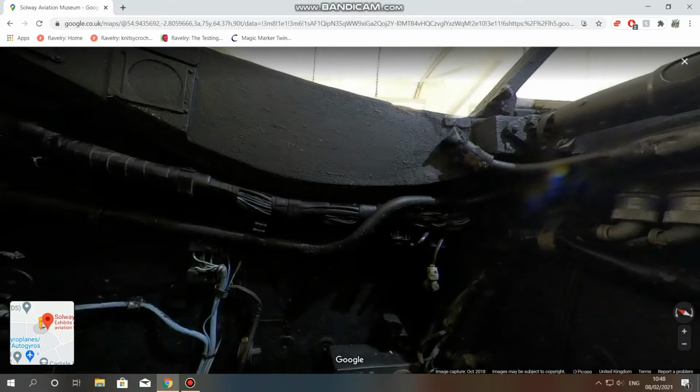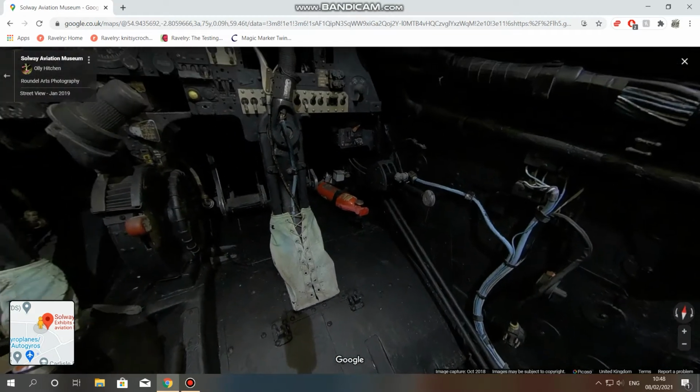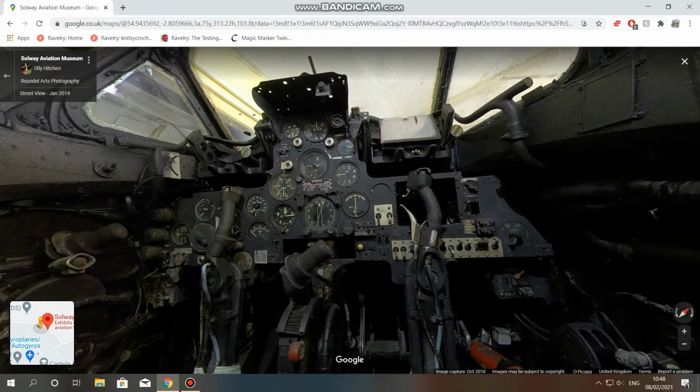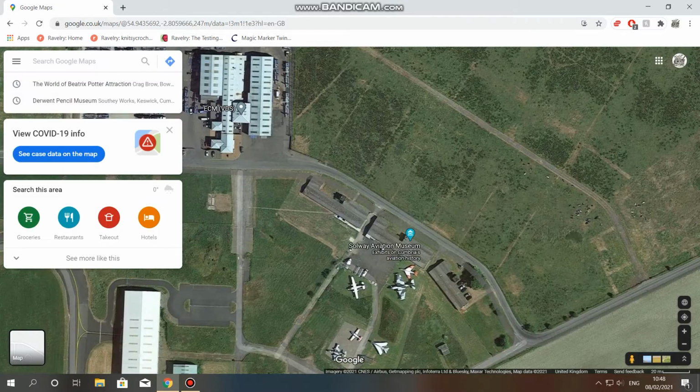I went to Manchester Airport once with a partner and his dad, and we were taking photographs. It was amazing. I love anything like that. So if you're like me and you love that, I hope you enjoyed that bit.